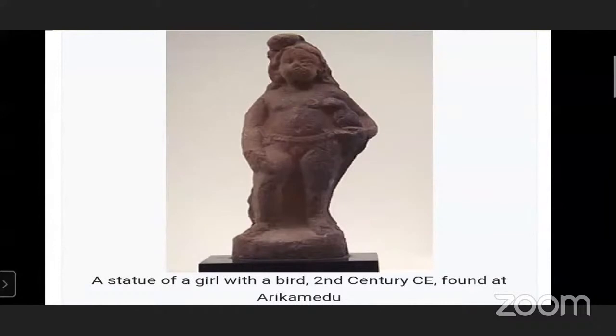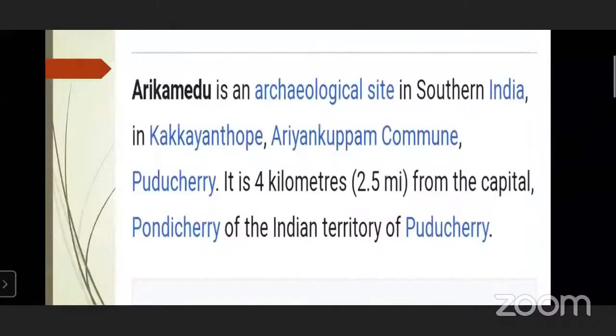Okay, now when people excavated the site in Arikamedu in Tamil Nadu, you can see this picture. Can anyone describe this picture? A statue of a girl with a god, second century CE, found at... Very nice. Arikamedu, who can tell the spelling? A-R-I-K-A-M-E-D-U. Excellent. Now, I'll continue with the information.